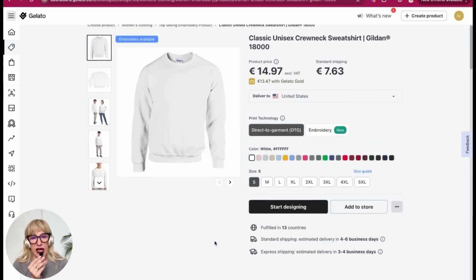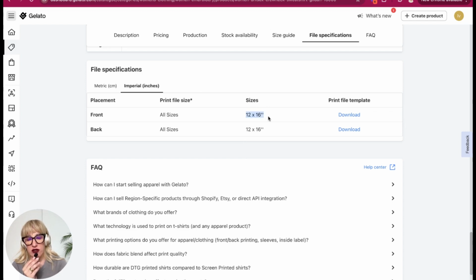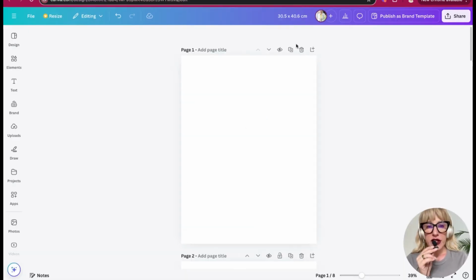In order to find the file specification, we're simply going to click here. And so these are the file specifications, which you can have in metric or also imperial inches. This is what we're going to grab to create our Canva template. So we're going to go on Canva and we're going to leverage this right here, or we can create it in inches, whatever floats your boat. The first thing we're going to do is create a template on Canva that is 30.5 by 40.6 centimeters.